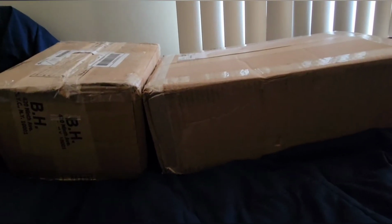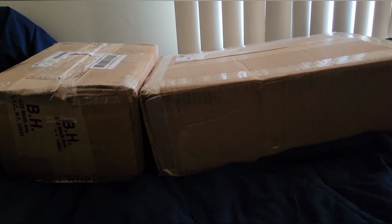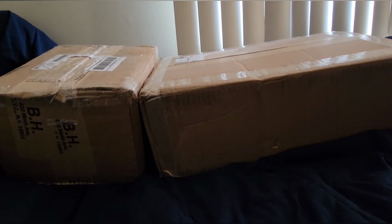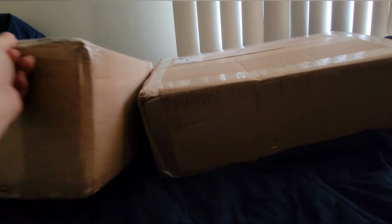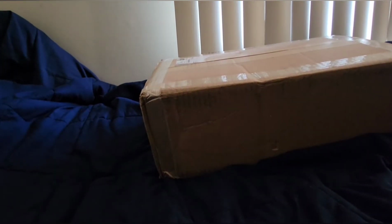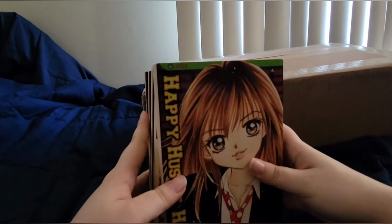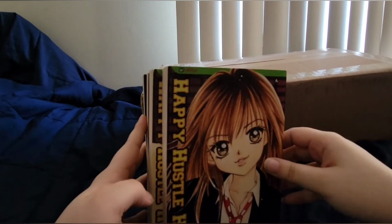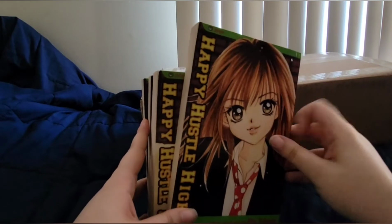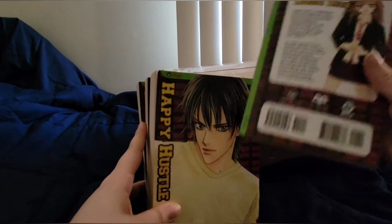Okay, while I open the next one, which is this one right here, my last one from Mercari. This is the complete set of the series that's in here. So let me go ahead and open it. Okay, so this is what I believe is the complete set of Happy Hustle High, which again is an older shoujo release from Viz. I think it's pre Shoujo Beat.